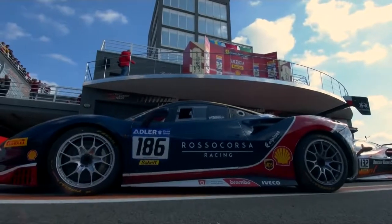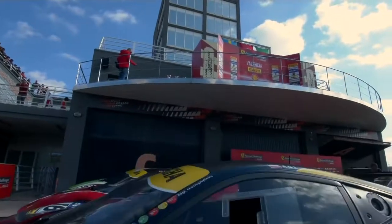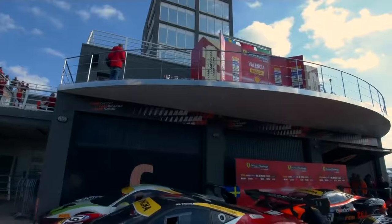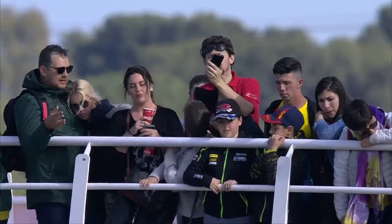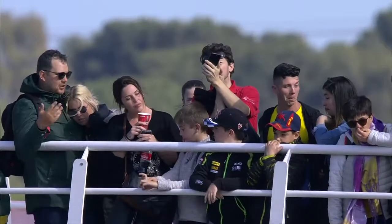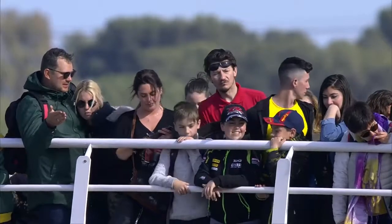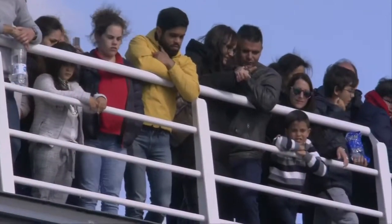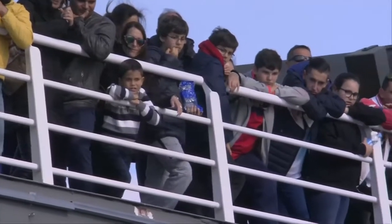And there is the Aggie Smolka car, engineered by Rosso Corsa. Aggie Smolka going to be on the podium for P2 in the AMS, of course. And Henrik Janssen will be on the top step of the podium. And I think the podium is about to get underway now. Can hear that being dragged into being. So the crowd ready to enjoy the podium ceremony.